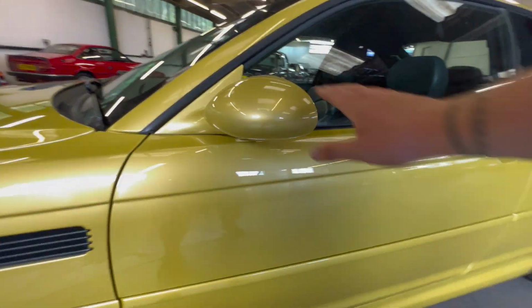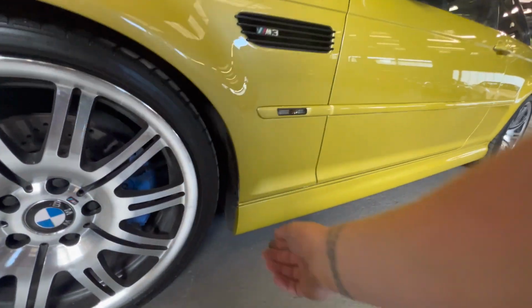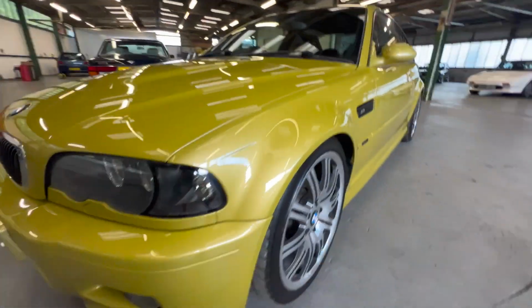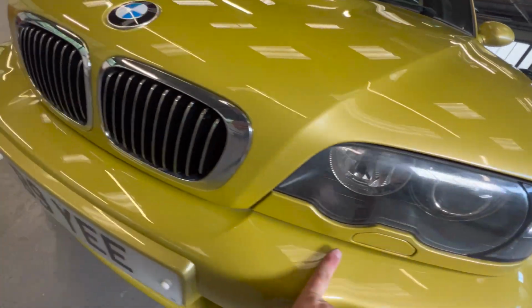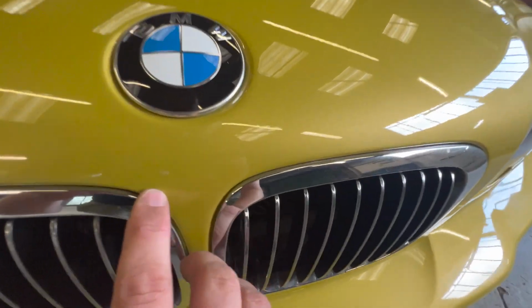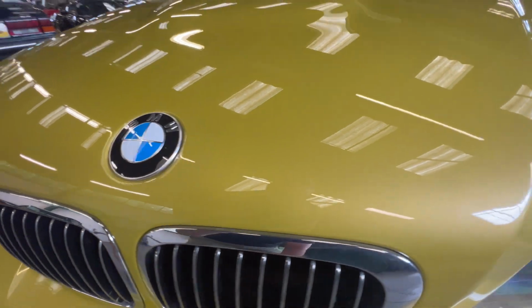Really nice and tidy. Around the wing mirror and everything, all good there. Moving forward on this front wing, and again, lovely and clean. Where the sill meets the wings, again, can be another bit of an issue area, but that's all lovely and clean and tidy. Round on the front, I mean, we're being really picky here, and I can't find a stone chip, I can't find a scratch. There's no, oh, there we go. One tiny little scratch there, which again, I think would almost polish out probably.